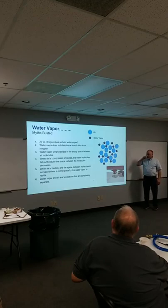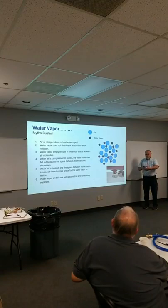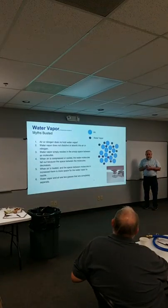Water vapor, right? Nitrogen's not a sponge, okay? It does not absorb moisture. You can't just go, ooh, I'm going to inject some nitrogen in there and it's going to magically suck the water out of the system. Doesn't happen. If there's water vapor in there, it will entrain the water vapor and carry it out. But the nitrogen will not suck the moisture out of the system. If you have standing water, it's not going to happen, you're not going to remove it.